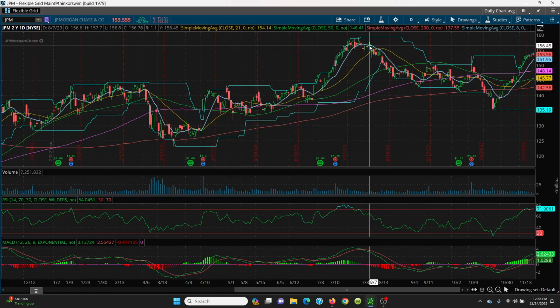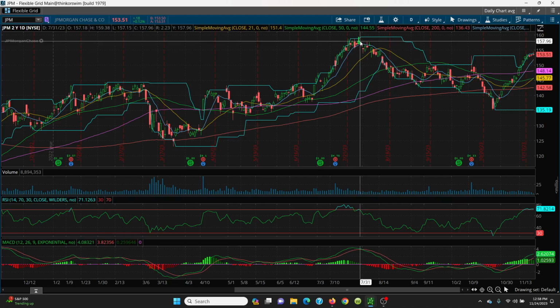And then look to the top of this candle at 157.70. And then we look to the top of this candle here at 157.80. And then we have your big retest up here at 159.38. Okay, so that is basically the key.